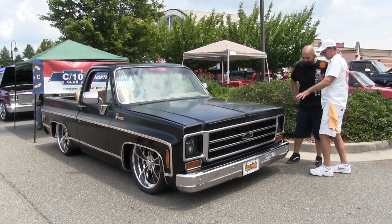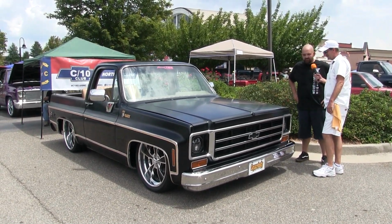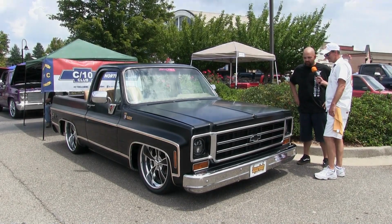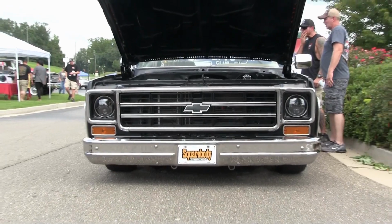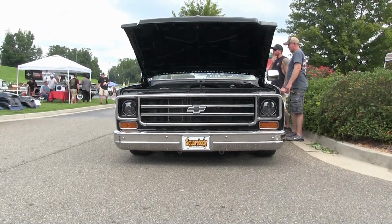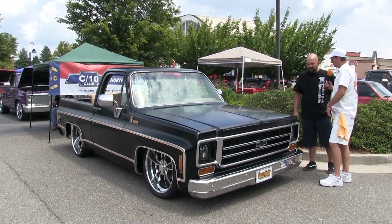Oh, man, what, 78, 79? What is that? It's a 77, one year, yellow trim, second owner. The body's got 66 and some change, 1,000 original miles on it. Factory two-wheel drive Blazer. Nice. Love it, man.